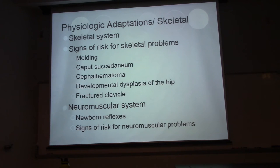It is not normal. So a cephalohematoma is a localized injury. It is not ever normal. It's an injury. A cephalohematoma is not on both sides. It's on one side. Okay? It's an injury.